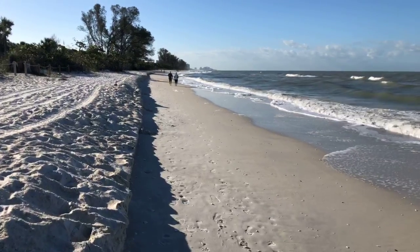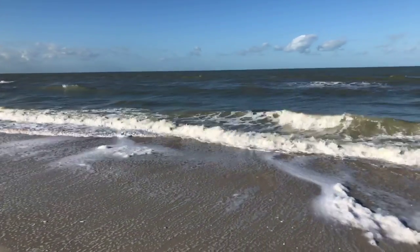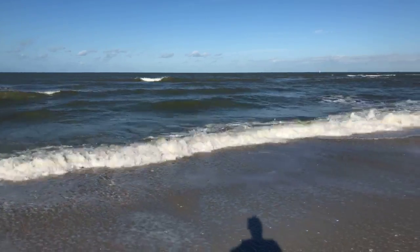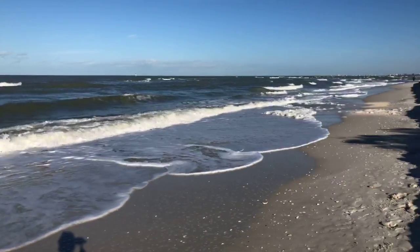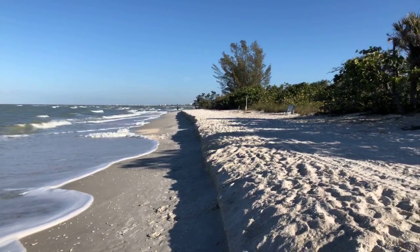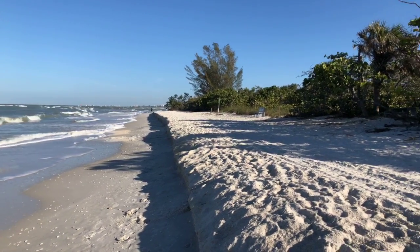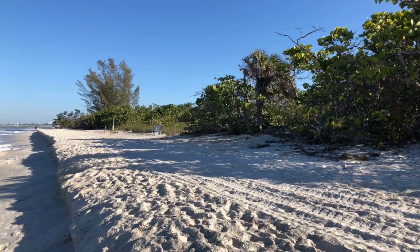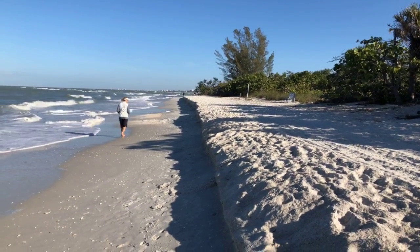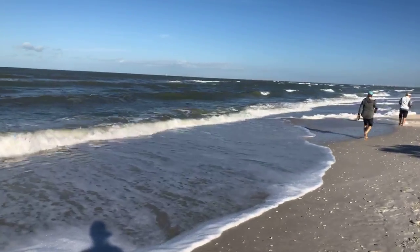Stop here and turn and give you a look up the beach. A mile of beach here at Delnor-Wiggins. This is area five. Five areas at the beach, one being the closest to the entrance, five being the northernmost part. This is area five we're looking at right now. Lots of easy access here. Five parking lots, all with multiple access points to the beach, bathhouses, showers, picnic tables scattered all throughout the park with barbecue grills.